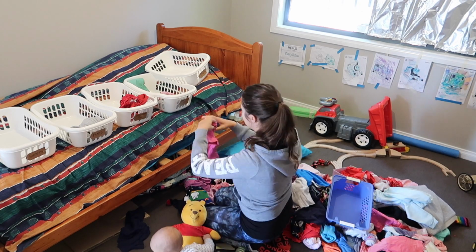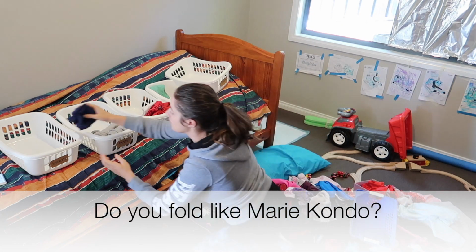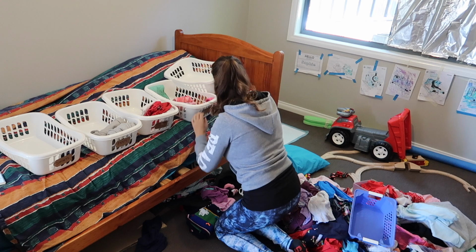I'm not worrying about that. I'm just folding them how I want and just putting them in this way. Tell me in the comments below if you fold how Marie Kondo folds. Is it worth me learning, or should I just keep going like this?